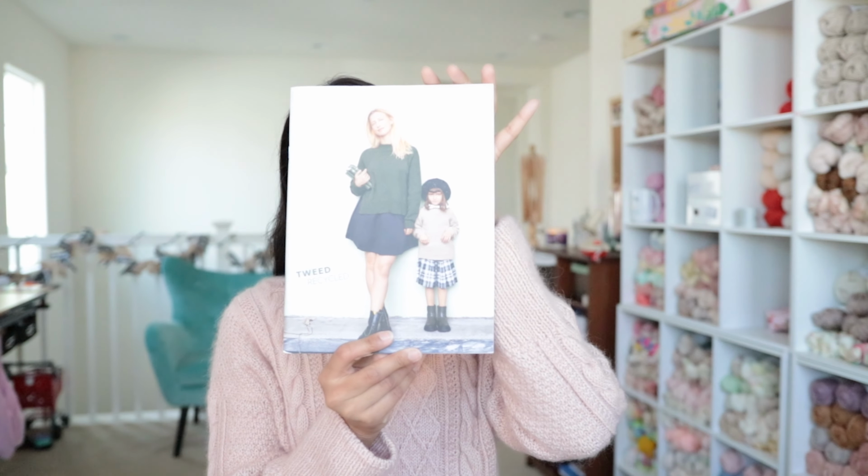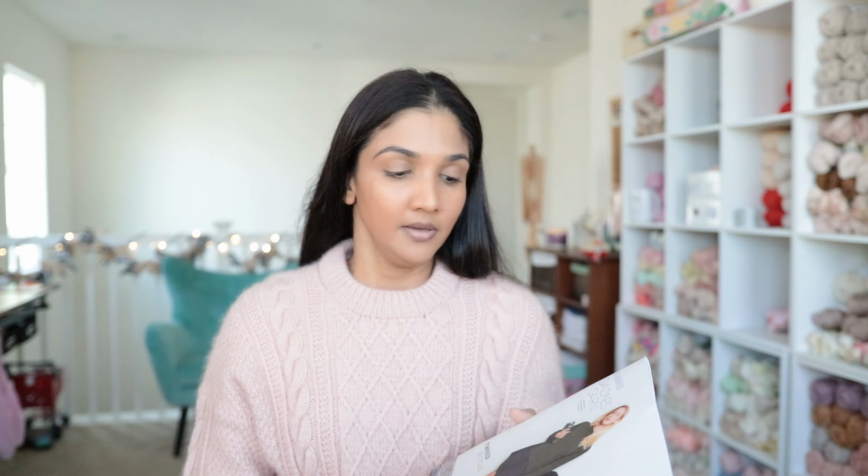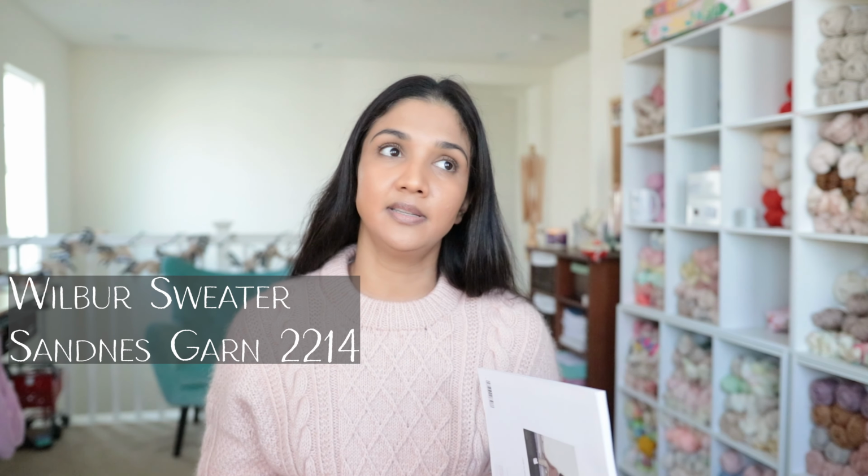Okay, so this is the Wilbur Sweater from Sandnes Garn, and it is found in their Tweed magazine. This pattern booklet came out last year, so the booklet number is 2214, and it was released at the same time as their Tweed yarn. How Sandnes Garn sometimes does it when they release a new yarn, they release a pattern booklet with a multitude of patterns for that specific yarn.